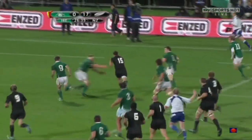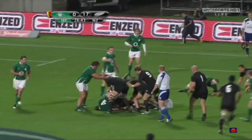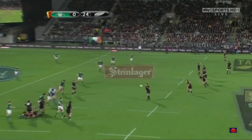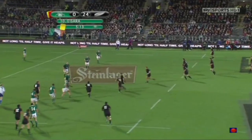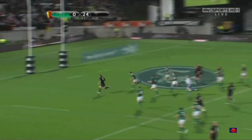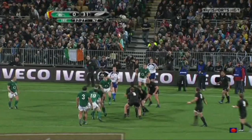Oh, he's tiptronic smooth, is Israel Dagg. That's beautiful stuff. And it's Richie McCaw in support. Has been precise. Here's Joe Rokocoko. Dan Carter. Oh, what a great line by Dagg. And that pace as well. And here's Jimmy Cowan. And this is turning into a black-blooded assassination. Just keeps your pack happy.